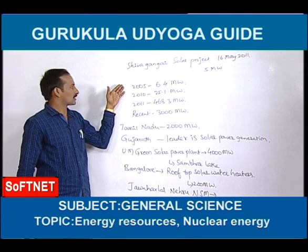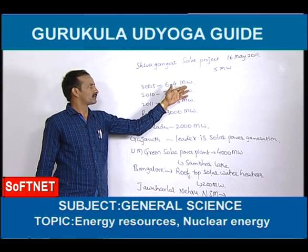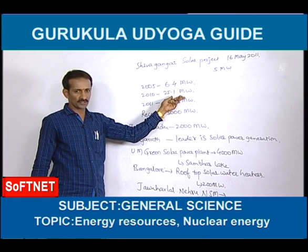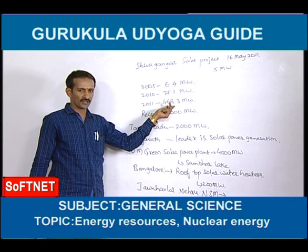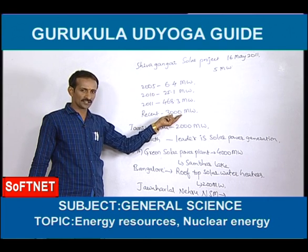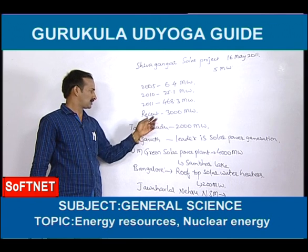If we look at the solar energy capacities in various years, in 2005 we had only 6.4 megawatts of solar electricity added to the grid. Coming to 2010, we had 25.1 megawatts of solar electricity. In 2011, we had 468.3 megawatts of solar electricity added to the grid. Of course, in recent years, we have up to 3000 megawatts of solar electricity added to the grid in order to meet the huge demand on energy resources.